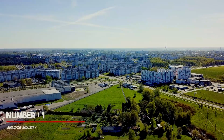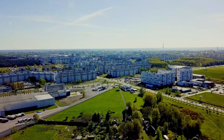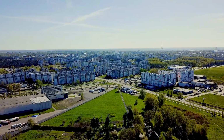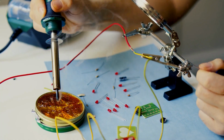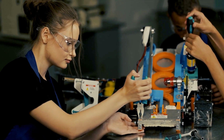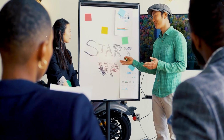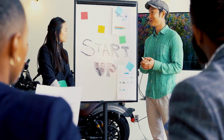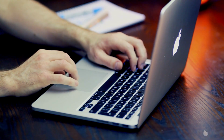Number 1, analyze industry trends. Look for industries that have high barriers to entry or where a few dominant players have established a strong market position. For example, the tech industry has high barriers to entry due to the need for specialized expertise and significant investment in research and development. Look for categories where a competitive edge can compound over time. Understand how the market participants make money and how profit is spread.